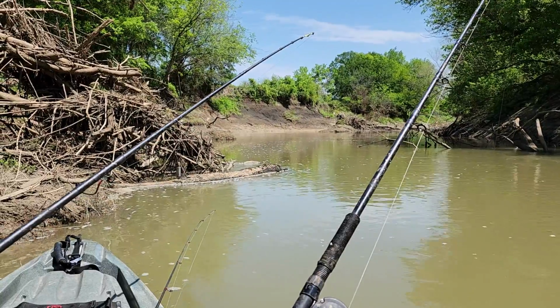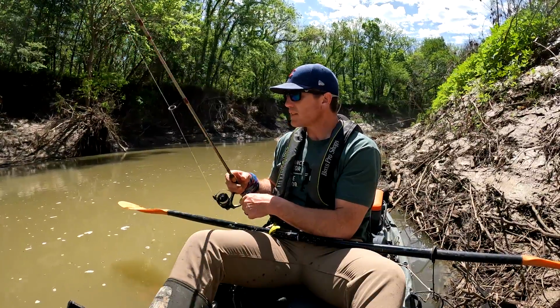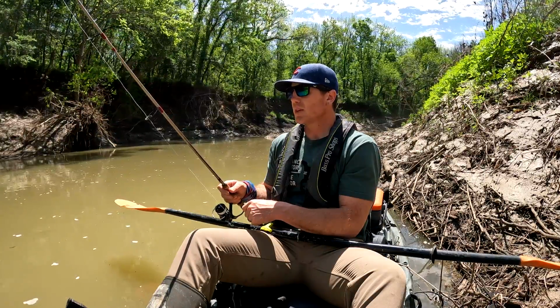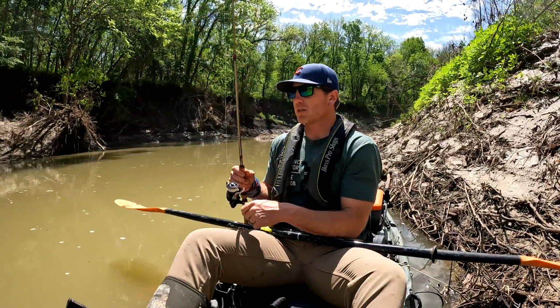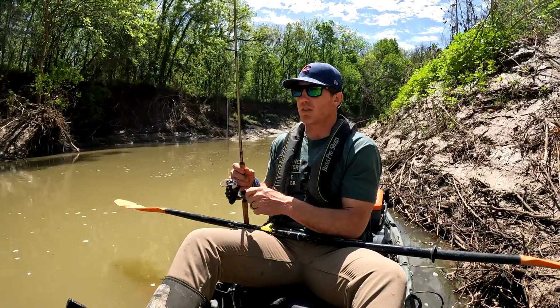There's a pile of fish in this hole. It's not often in small streams do I mark a bunch of fish, but I did in here. Be pretty awesome to run into a big old school of white bass though. Doesn't catch a 60-pound flathead.